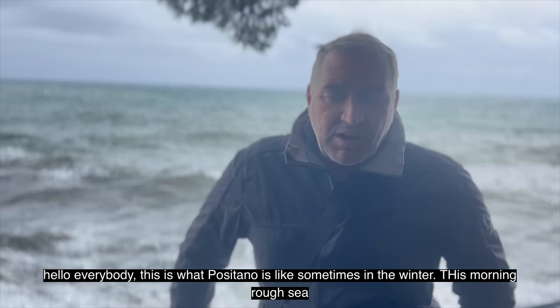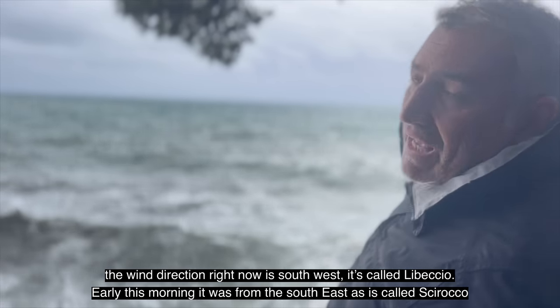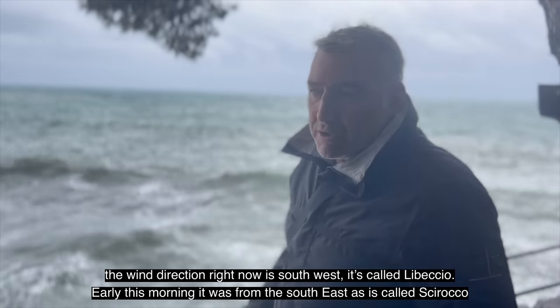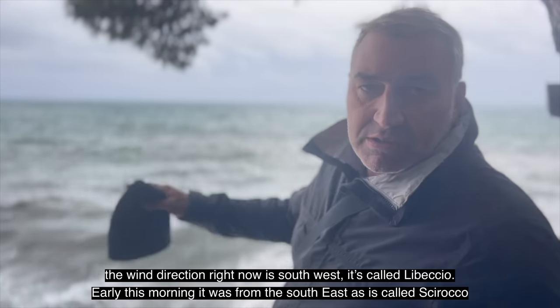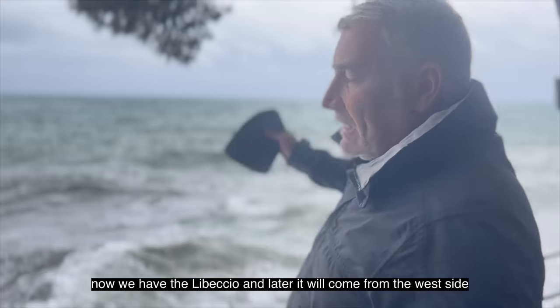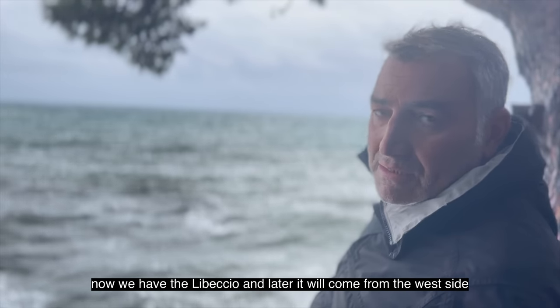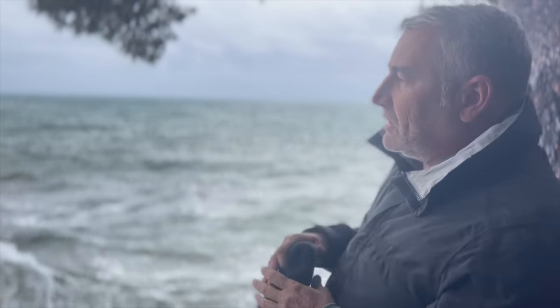This morning, rough sea. Direction is in this moment southwest. The name is Libeccio. This morning, early southeast, and the name was Scirocco. Now Libeccio, and later come from the west side. We are open to south, and from south come the wind that move the waves, yeah.